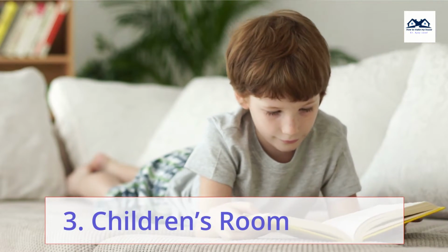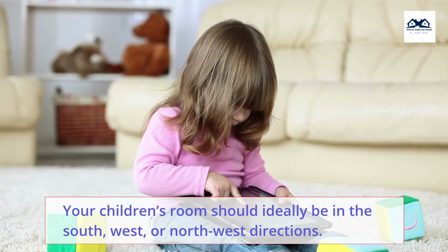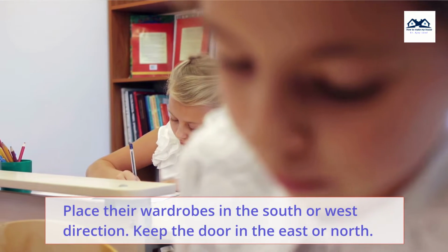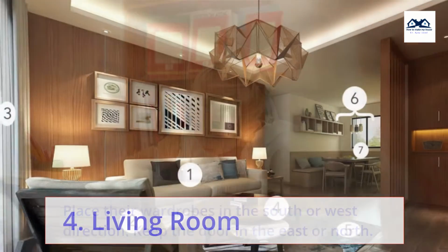3. Children's room. Your children's room should ideally be in the south, west, or northwest directions. Place their wardrobes in the south or west direction. Keep the door in the east or north.